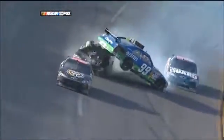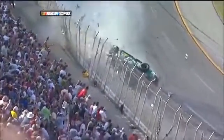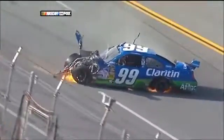Watch this. What a lick. Oh my gosh. Unbelievable. You know, looking very carefully at the catch fencing that held, I did not see any debris go into the grandstand.